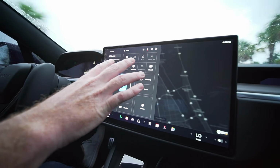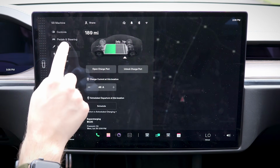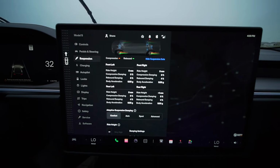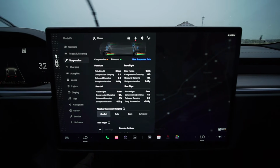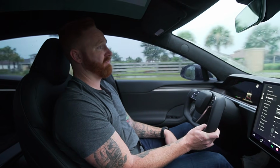Swipe up for more controls. Oh wow, look at that! So this is basically how you control the car here. Everything from how you want your controls to go, your locks, adjusting the steering wheel, all the way to suspension. So overall, if I wanted to adjust the vehicle as far as suspension goes, I can do that with a touch of a button. And what it's doing right now, it's literally raising the suspension to give us a more comfortable ride. The ride overall, smooth.